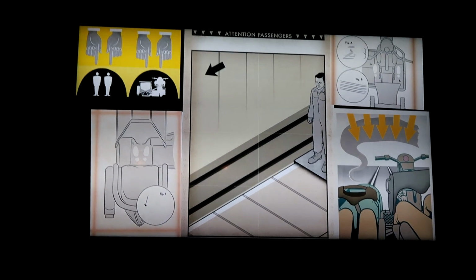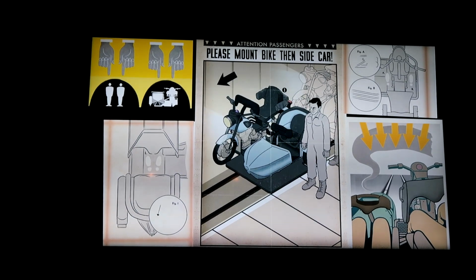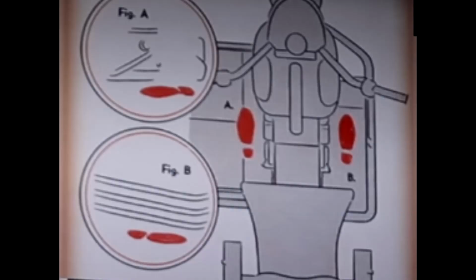Let's take a closer look at a couple of the diagrams from that boarding animation. First, we'll have a look at the motorcycle seating. As you can see from this diagram, it kind of points out what we were talking about earlier about how you can only put your feet so far forward.